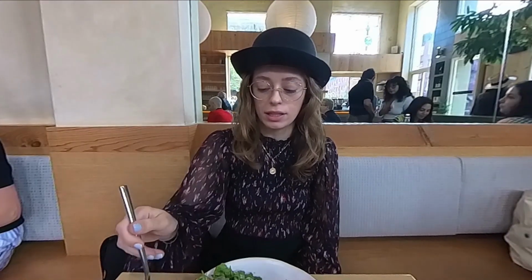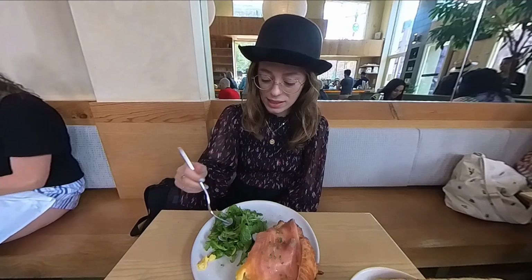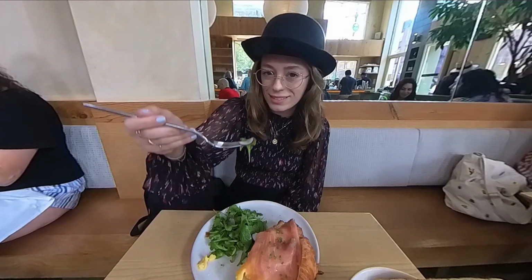Very, very light dressing, which I like because as a kid I didn't like that heavy dressing, and I still don't, so I always ask for dressing on the side, but this I can roll with. And it's got these adorable little radish slices.